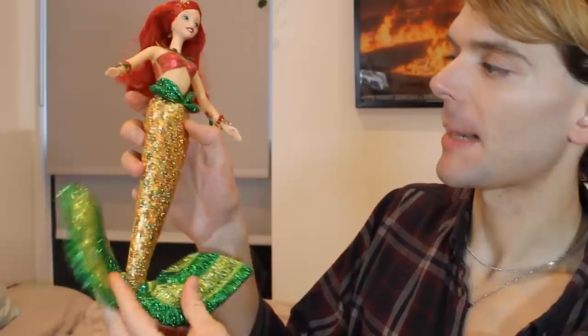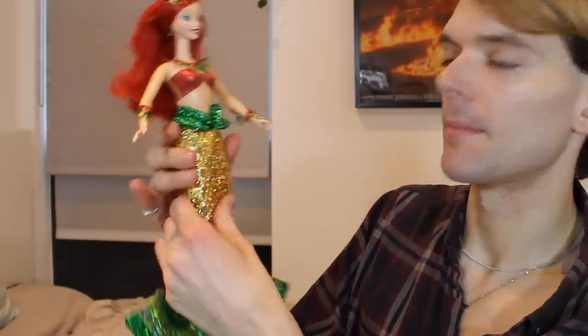Next up, we have Ocean Holiday Ariel, also from the 90s, also from Mattel. This doll is really cool and she's super rare. It took me a really long time to find her. But I was a little bit disappointed. I find the way they've made her tail with this plasticky puffer jacket material kind of weird. I love the way it sparkles and shines. I love the tulle covering the top half of her body.